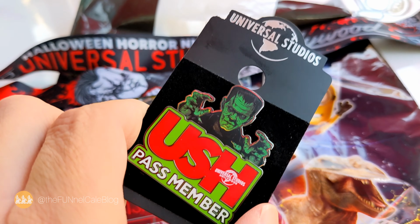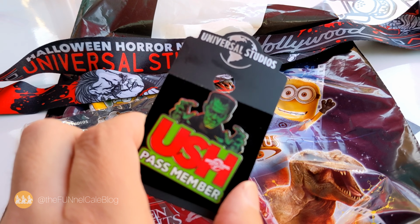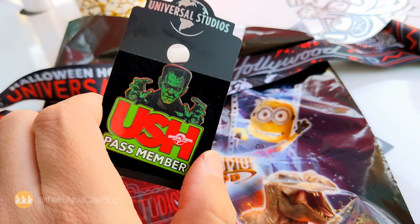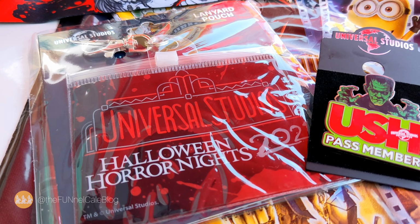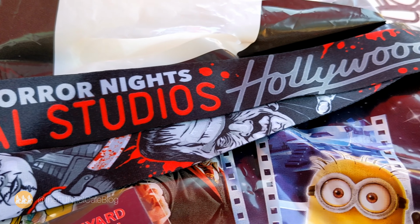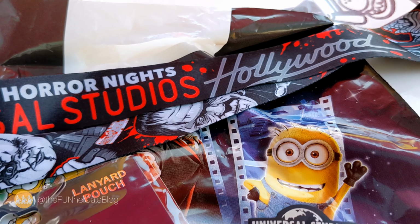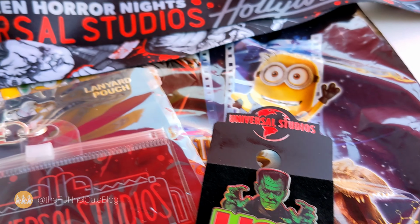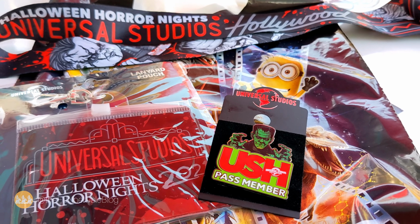While I did have a ton of stuff in my hand, I showed some restraint and got this Universal Studios Hollywood Pass member pin, which was $12 with Frankenstein. Then I got a new lanyard pouch, that was $5. And this Universal Studios Horror Nights Hollywood lanyard for $14. So it was $5 for the pouch, $12 for the pin, $14 for the lanyard. With pass member discount came out to $28.85.